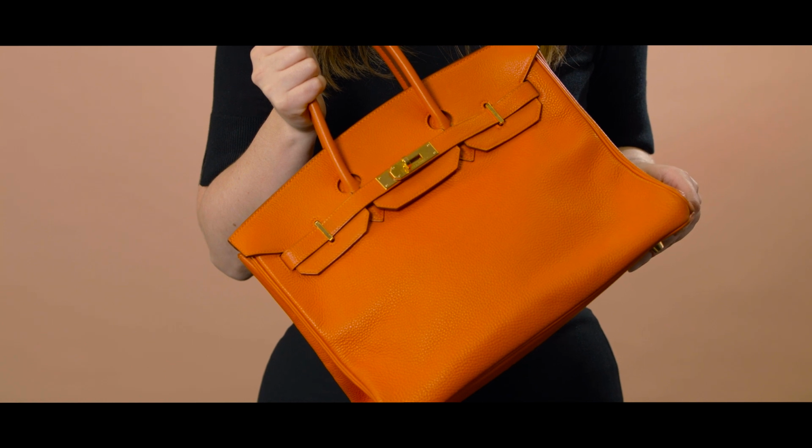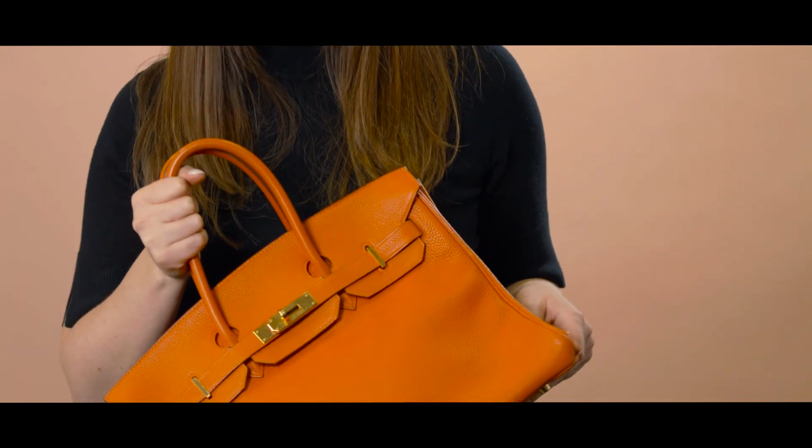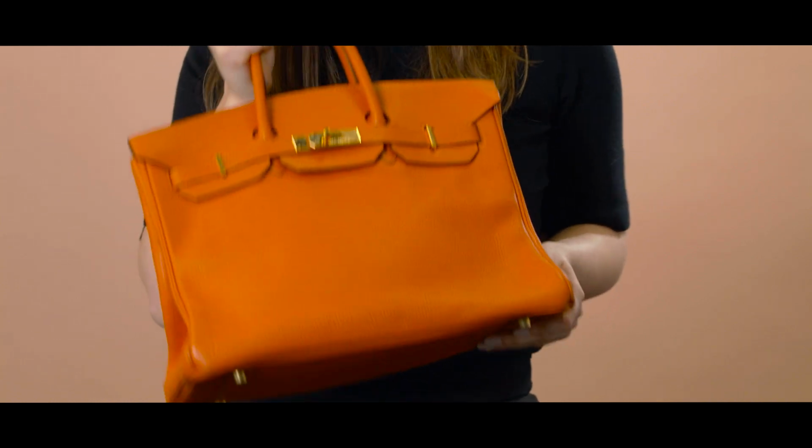Apparently in 1983, the chief executive of Hermès was sitting next to Jane Birkin on a flight from London to Paris. She spilled the contents of her bag accidentally and remarked to him that she was finding it terribly difficult to find a good weekend bag.